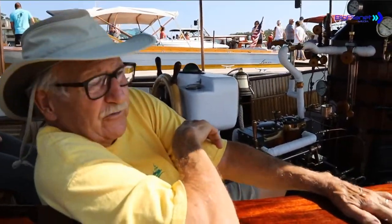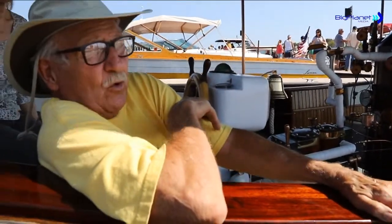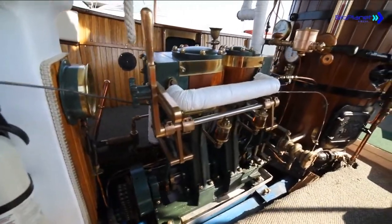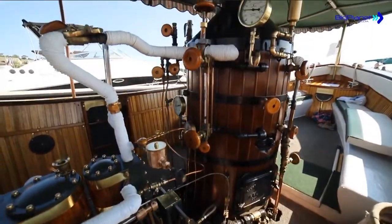Yeah. Some of the boats, we have a club. Some of the boats are propane run, some of them oil. But we like to stay with the old original. So we burn hardwood, hickory or oak.